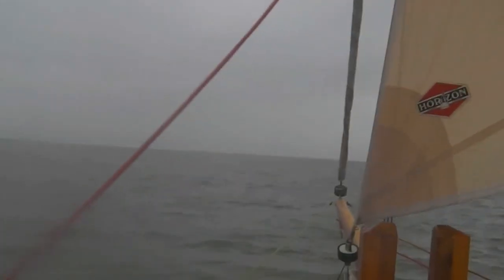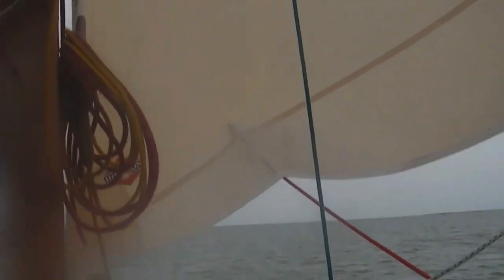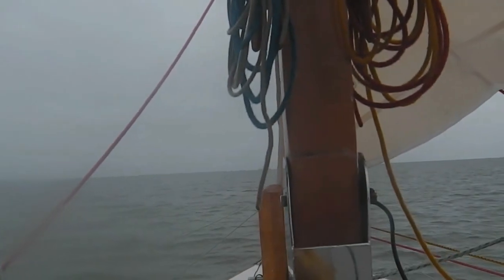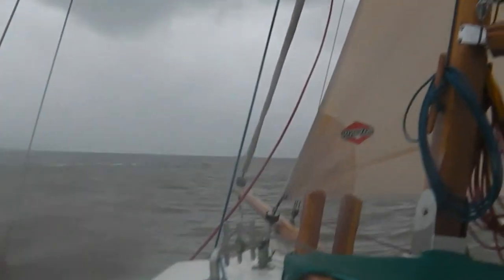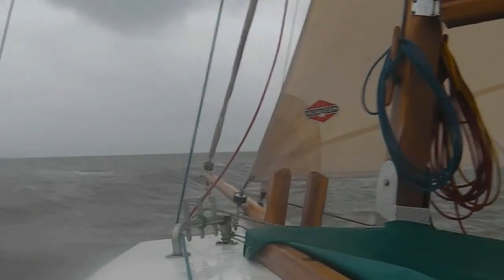And we're just heading out down the channel. Just staysail. We're doing about 3.5 knots over the ground. Nearly out of the Swin. More than enough wind for me. Double reef main and staysail.